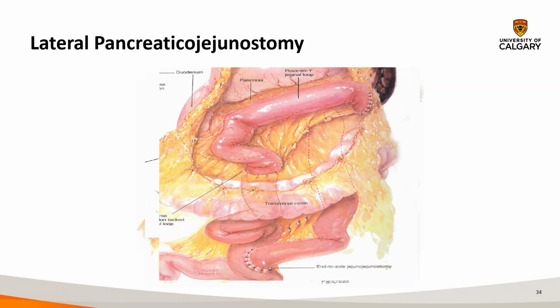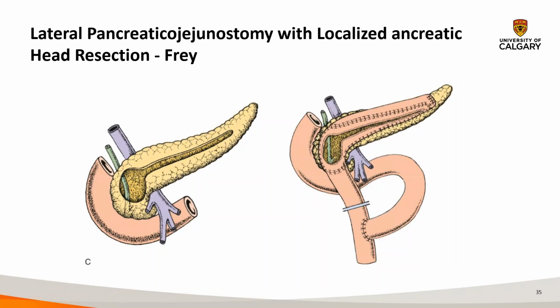The success rate of this procedure seemed to, especially with minimally invasive techniques, increase as the size of the pancreatic duct increases. And I'll show another table a little bit later, comparing the morbidity, mortality, and also the pain relief for all these procedures combined together.